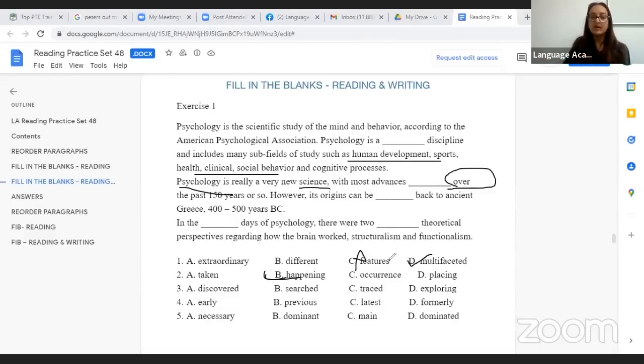With most advances occurring could have been fine, but occurrence is the noun form. We don't need a noun here. And advances placing is keeping. We were not keeping the advances anywhere. So that is why the answer is advances happening over, because they were happening one after the other all the years, in a continuous form.